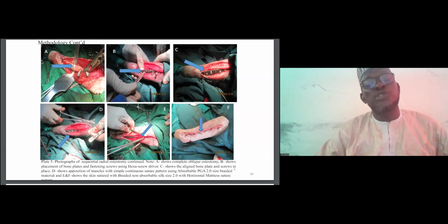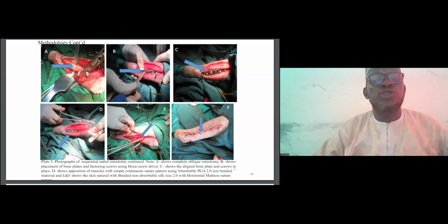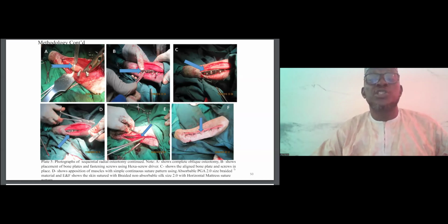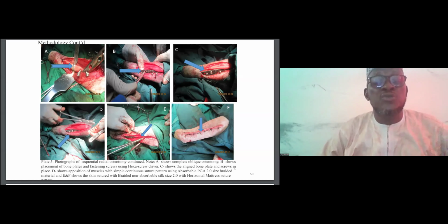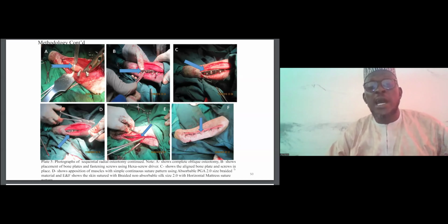Now, as you can see, we've positioned 2 screws already with the bone plate, and we've had an osteotomy, a separation of the bone into 2. Now you can see the application using the screwdriver, applying the screws onto the bone plate, and you can see in C, the screws are tightened. Now in D, we are suturing using polyglycolic acid size 2.0 of the musculature within, and you can see horizontal mattress in F to close the skin.